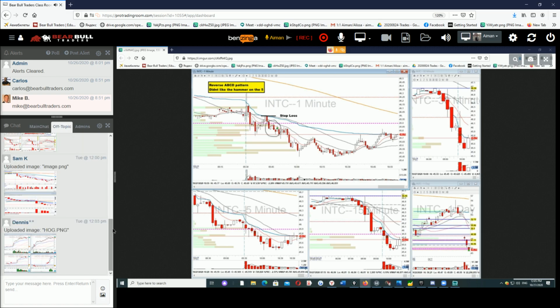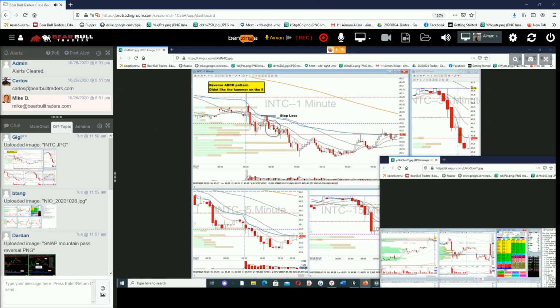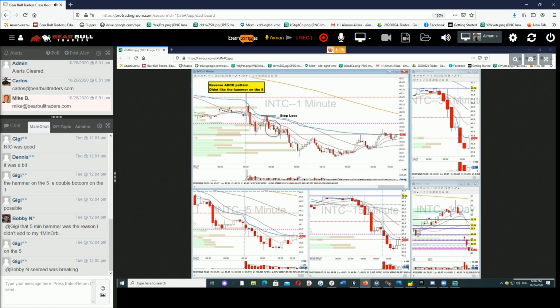Now let's take a look at what else we have right there. Yeah, exactly. The 5-minute hammer would have also been concerning for me, because I don't go for reverse ABCD patterns against hammers on the 5-minute chart. But I could make an exception if all the bigger time frames are showing me one direction. I might ignore this hammer right here. For a safer play, I would have waited for it to break down below the hammer.